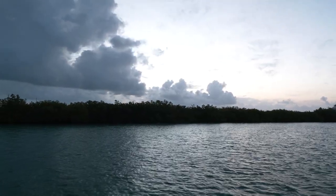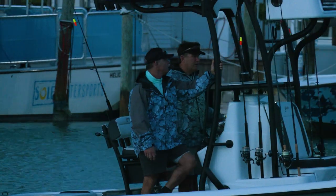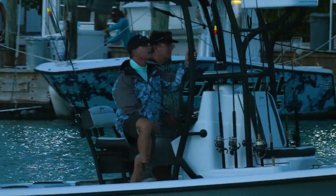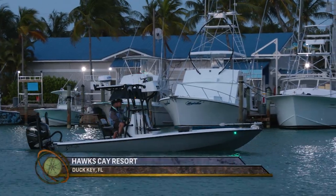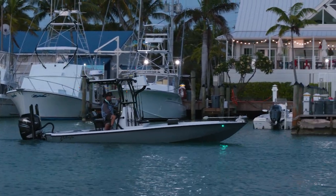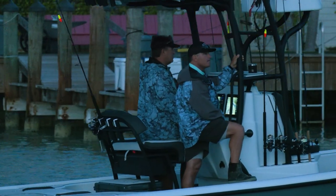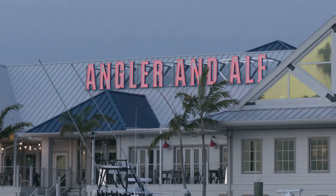All right, we got a well full of crabs. I'm hoping we can get down there, catch the end of this outgoing tide this morning. It's got some rain possible. Hopefully it's not going to be too bad, but the wind seems to be dropping. Yeah, I say we run straight down to Bahia Honda, and there's tons of tarpon there. See if we can get a few to bite.